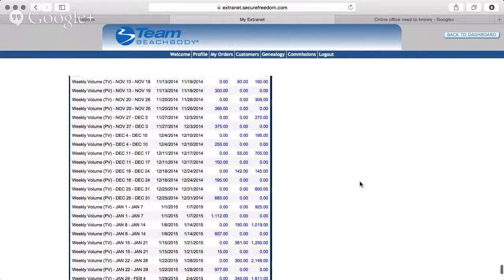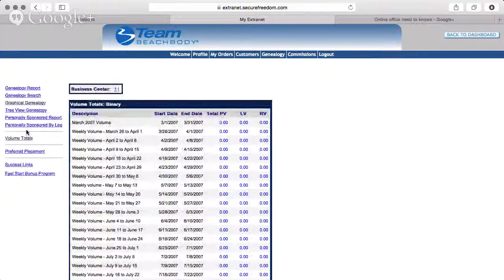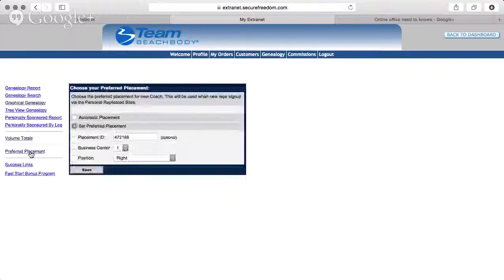All right, now back up to the top. Your preferred placement. This is where you can change which leg you would like your coach to be on. When you first start, I suggest having it on automatic placement. That'll put 1 coach on your left leg and 1 coach on your right leg. And that's what you need to become Emerald. But after that, it'll get more strategic, and I can always help you if you're unsure of which leg to put a coach on.